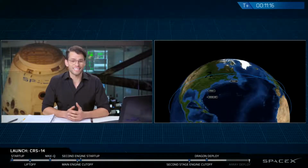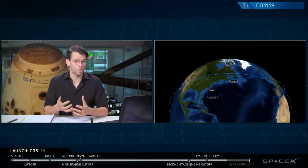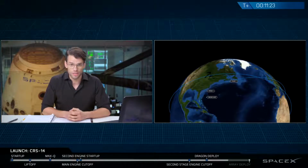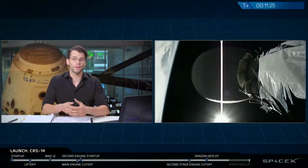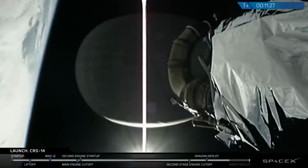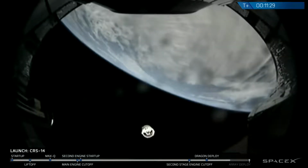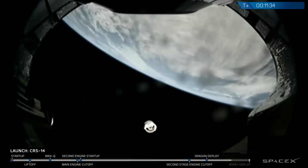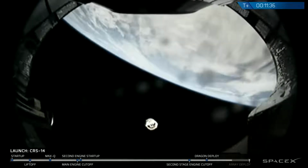Right now, Dragon itself is checking out its thrusters. We are priming up the thrusters to make sure we have control over the vehicle first. We want to make sure we have control over the vehicle before we deploy those solar arrays. If you're just tuning in, second stage and first stage put Dragon into a nominal trajectory. We are in a good parking orbit right now.